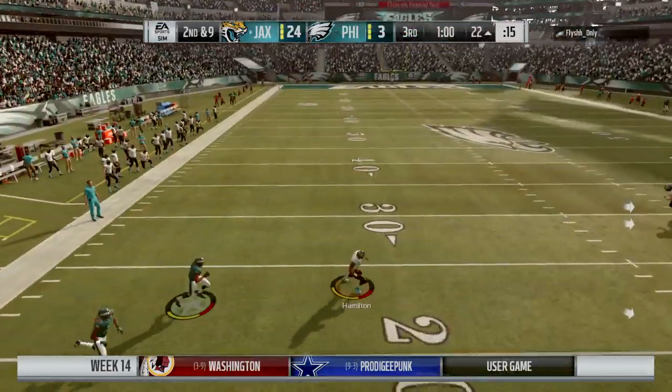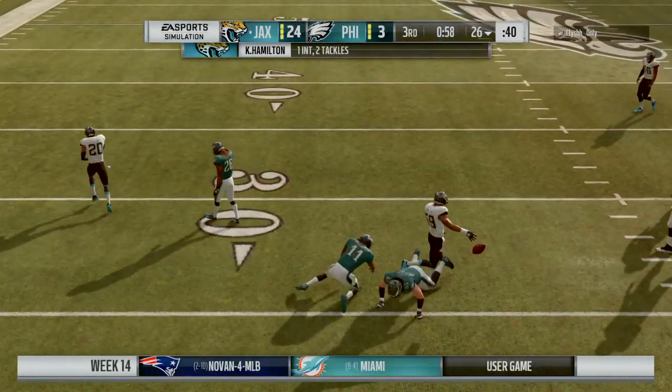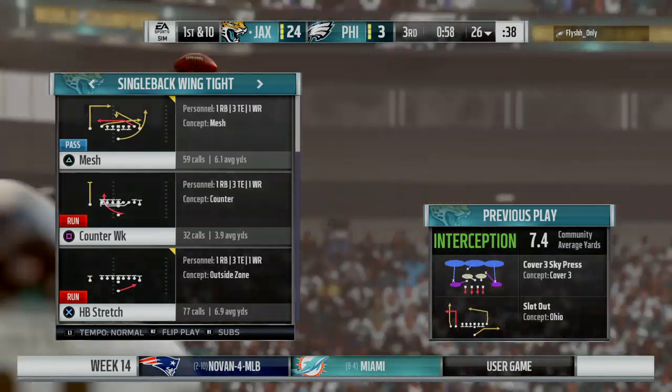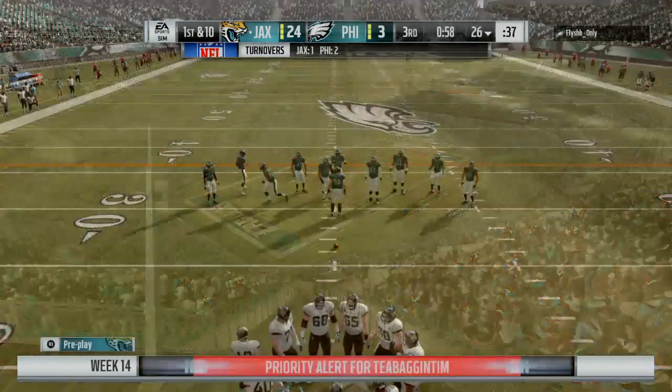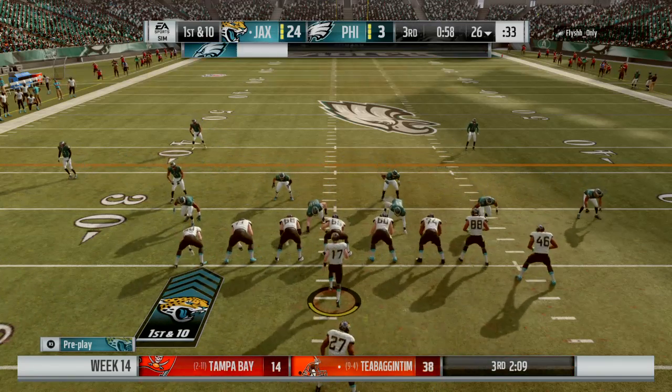And he fires one that's intercepted. Picked off at the 22. And they will take over at the 26-yard line. And he may want to track down that football because that's interception number 1 on his career.